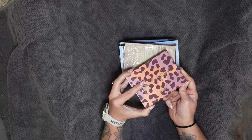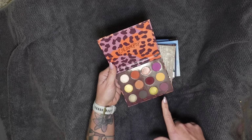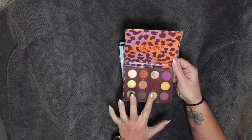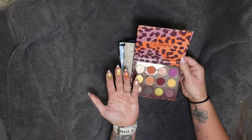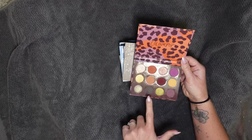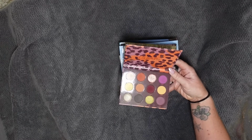Good Sport. This one's got like fall colors. I love these shades. Absolutely love this. Love the peridot green, the gold, the pinky shade, champagne. Definitely fall vibes. I love the cranberries and burnt oranges and yellows. Perfect for coming up on Oktoberfest.